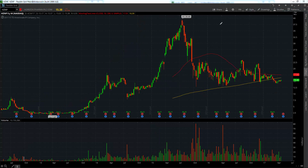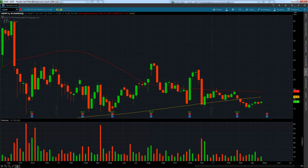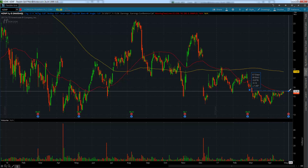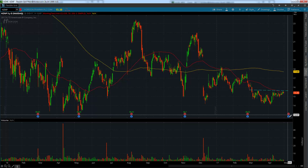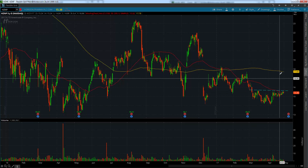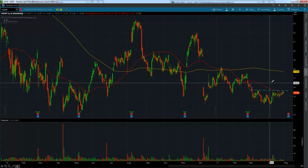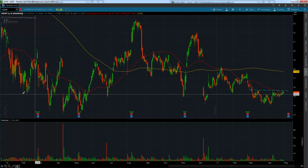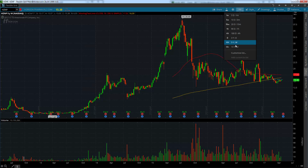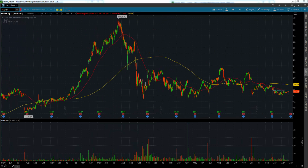HCMP is holding this level pretty nicely. If you look at the minute chart, this 1570, 1550 level, or 60 level, you can say. Earnings are on the eighth, so it could bounce. It has room to go, and it's huge support right here. It's pretty much holding support. Pretty obvious, it could bounce for sure.